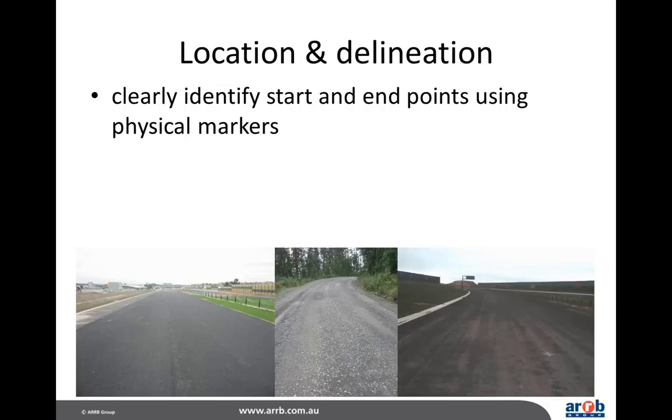Another thing that we've seen from time to time is a lack of location information and delineation. Sometimes we're asked to go out and do a job and it's very obvious where the start and end of the job is, because it's a new section of road and you've got a different surface and the like, so you've got a rough indication. It's, you know, 23.7 k's down on Geelong Road. That's where we want you to test to the end of that section.